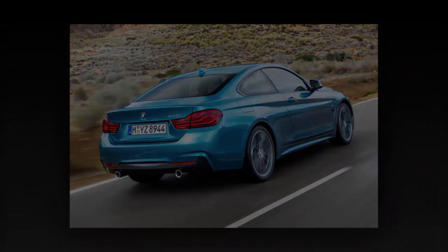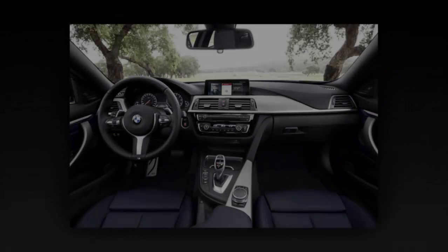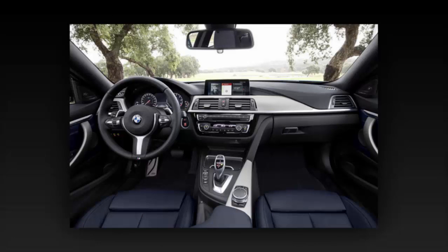But it was the phrase remapped steering, to improve feedback that really set the pulse racing, because of all things, a slack helm was the main blot on the previous 4 Series copybook. Our interest was well and truly piqued.